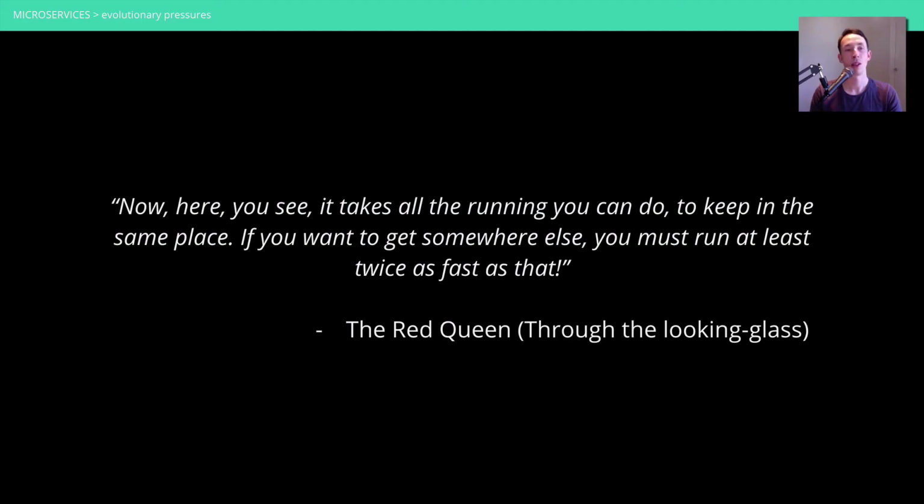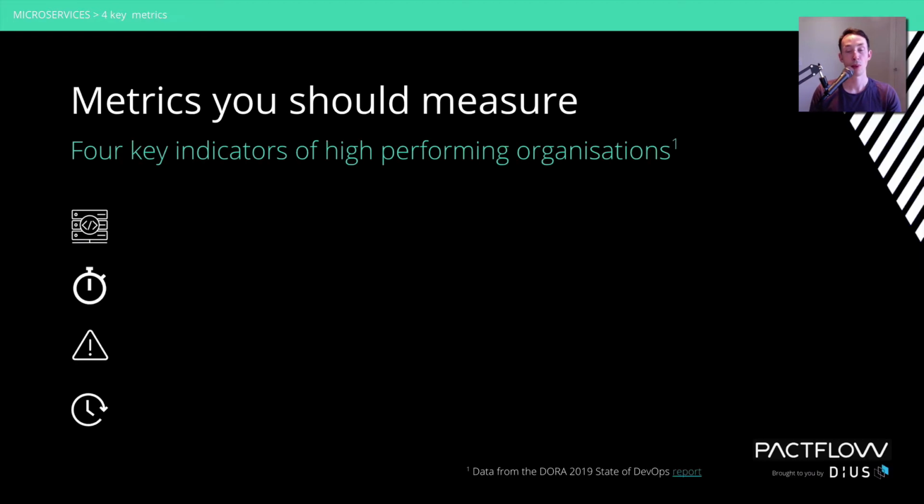We need to be able to continually evolve our product in the market, and that requires rapid iteration and feedback cycles. So as alluded to in Lewis Carroll's famous book, the competition isn't standing still. You need to continually evolve at a faster pace than your competition. But traditionally, we've had to trade off the pace of change against the stability of a service.